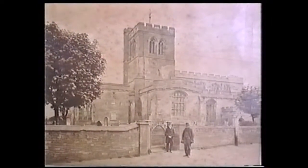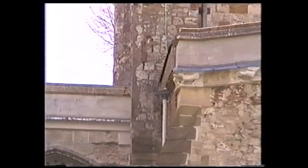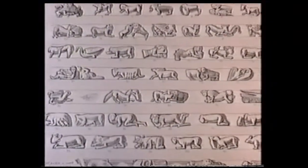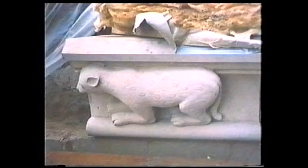This photograph was taken about 1890, before changes to the north porch and the Wentworth Chapel window. It shows quite clearly the unique frieze. Many of the weathered carvings are unrecognisable, but there has been conservation and replacement of some. In 1818, Thomas Fisher drew the carvings as they were in his day, and his drawings were used as a guide for replacements. These were carved in 1991.